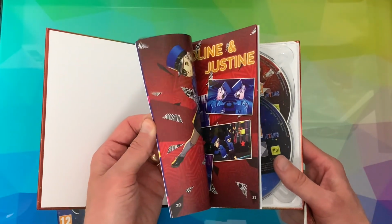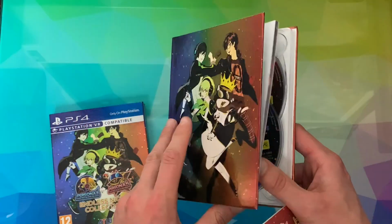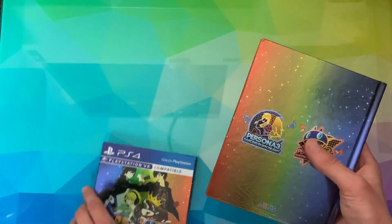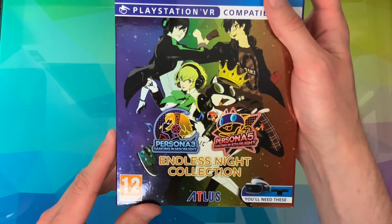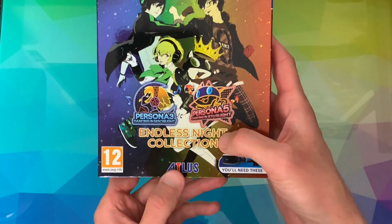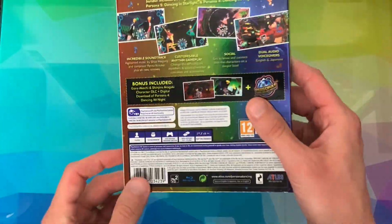And I instead opted for this English release. At least it takes up less room on my shelf anyway. It's got 2 games in there. It's got Persona 3, Dancing in Moonlight, and Persona 5, Dancing in Starlight. It's the Endless Night Collection. Nice, shiny sleeve.